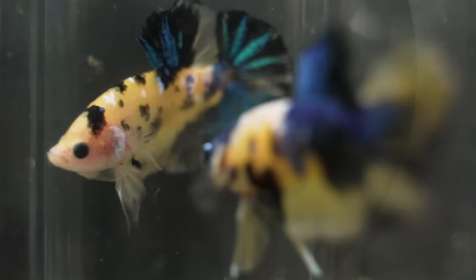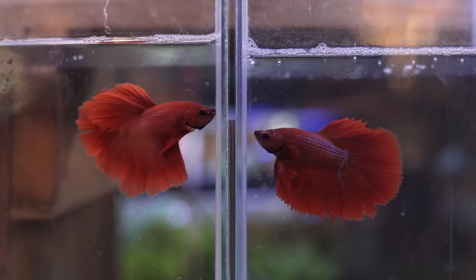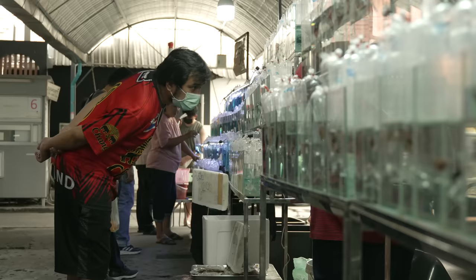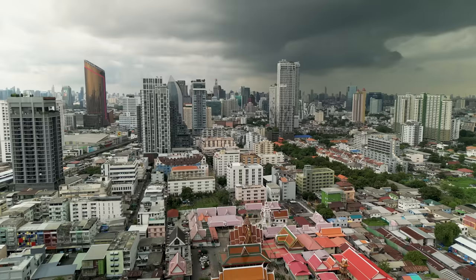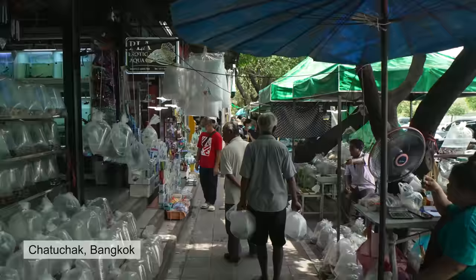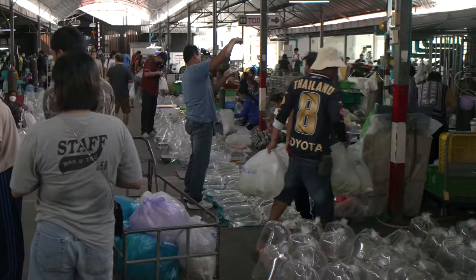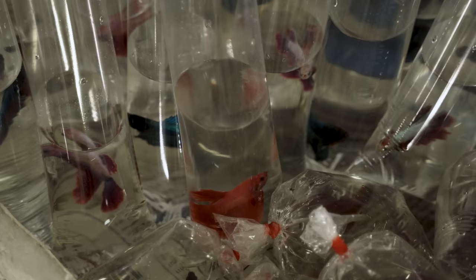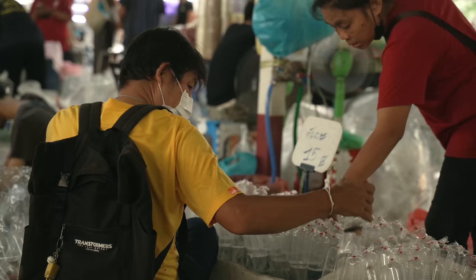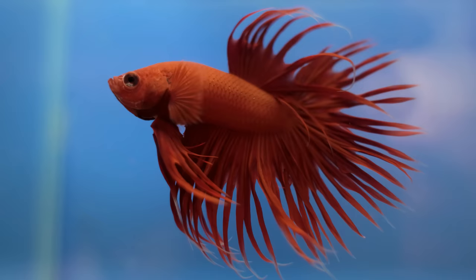We are all familiar with Siamese fighting fish, but where did it come from? To better understand this story, we must start in Thailand. Here, amidst the chaos of Bangkok, sits one of the largest ornamental fish markets in the world. Here, the real star is the Siamese fighting fish. More commonly known as the Betta, it is perhaps the most popular fish in Thailand.